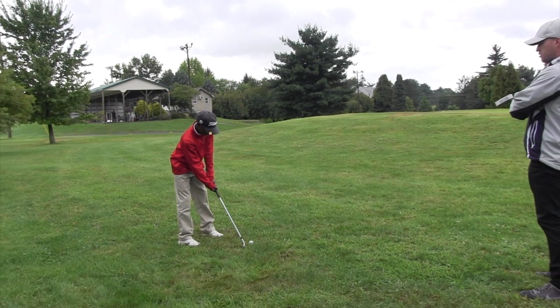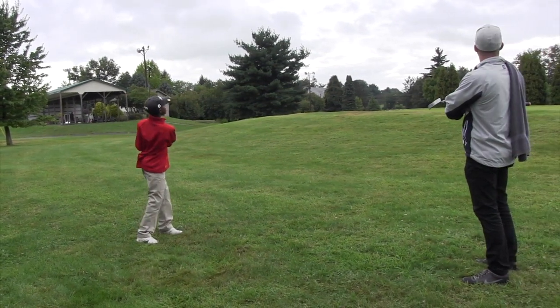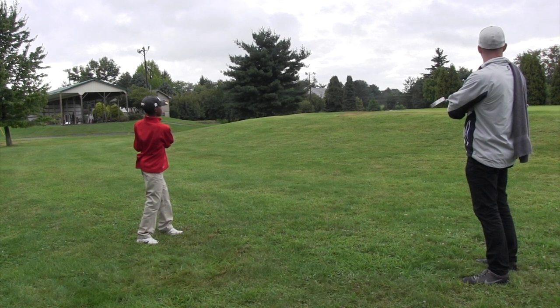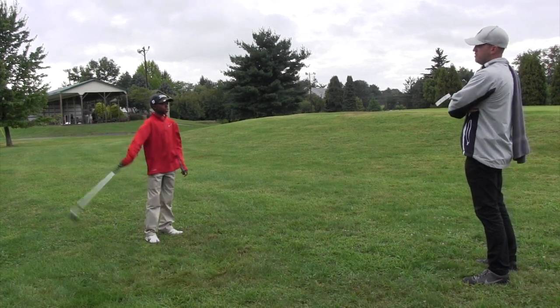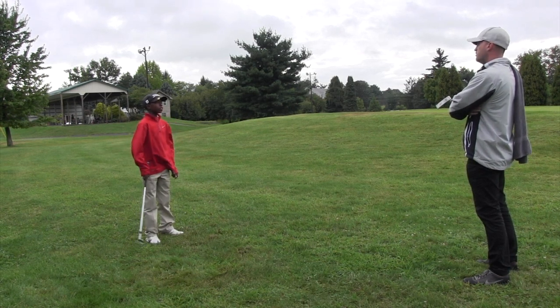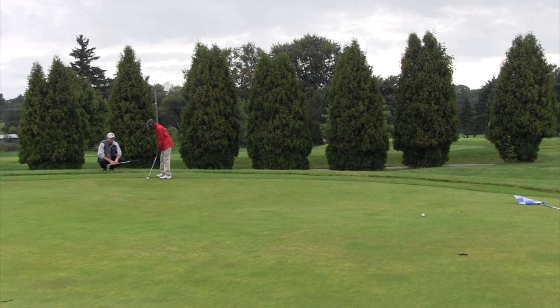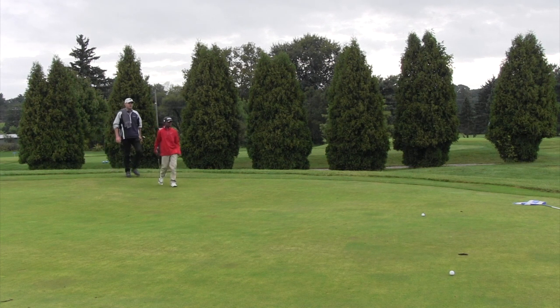More. Good. That's better. Too far, but that's the kind of height and trajectory. That ball's got a chance of stopping. With me? You go high, soft like that, that ball's gone. Not bad. A little bit of a misread, but not bad speed.